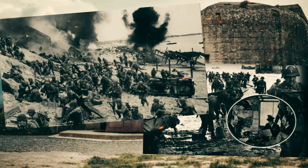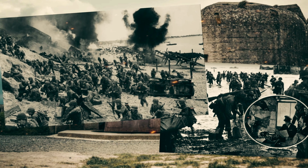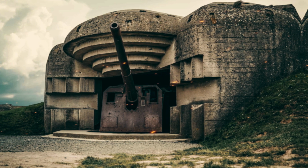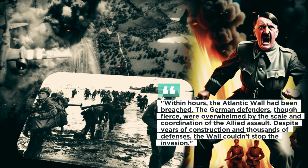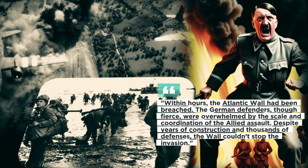The Atlantic Wall was strong in some areas, but other parts were incomplete, hastily built, or undermanned. With sheer determination and coordinated attacks, the Allies broke through. Within hours, the Atlantic Wall had been breached. The German defenders, though fierce, were overwhelmed by the scale and coordination of the Allied assault.